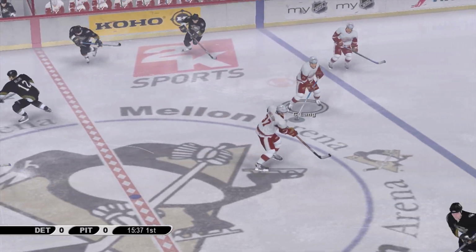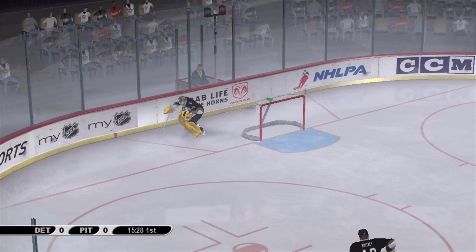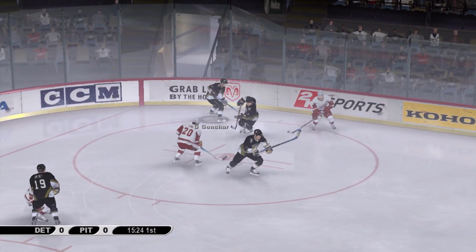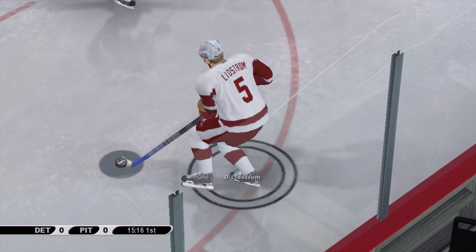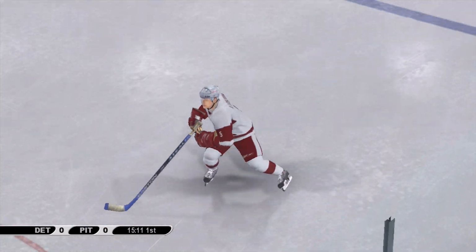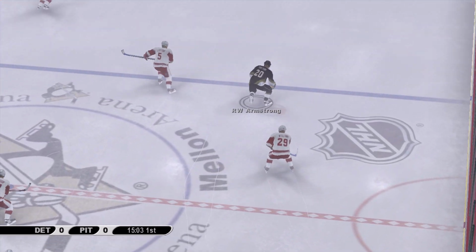Gonchar, center ice. From Samuelson over to Lang. Lidstrom plays it up to the center. Gets it over to the left wing. Lidstrom is against the boards. Hits off the player. Over to Malone. From Ekman. Over to the right wing.